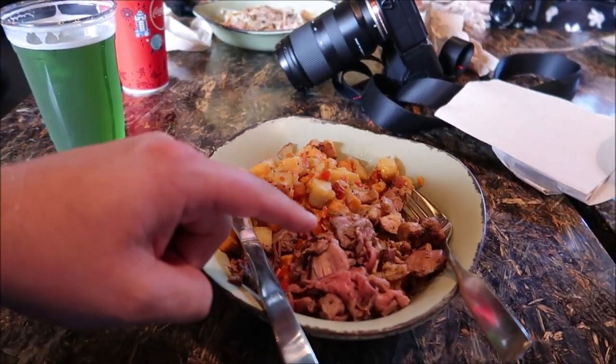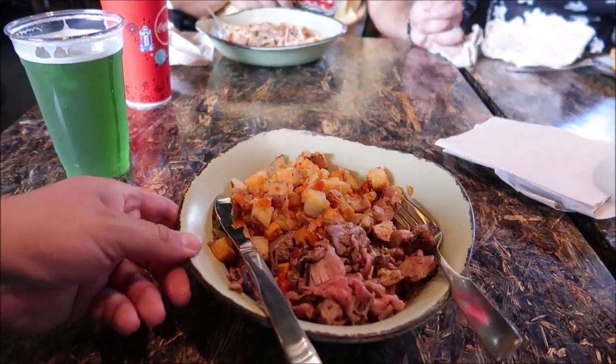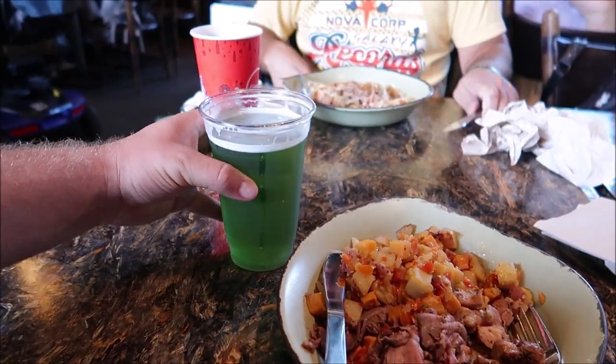I ended up getting the roast beef and chicken combination with the red potato hash, which is a must, and also a Green Grog's ale. I love it. This is, like I said, my favorite quick service meal. I could just come here and get the roast beef on its own, but add the little sweet potato hash. Anyway, it's very delicious.